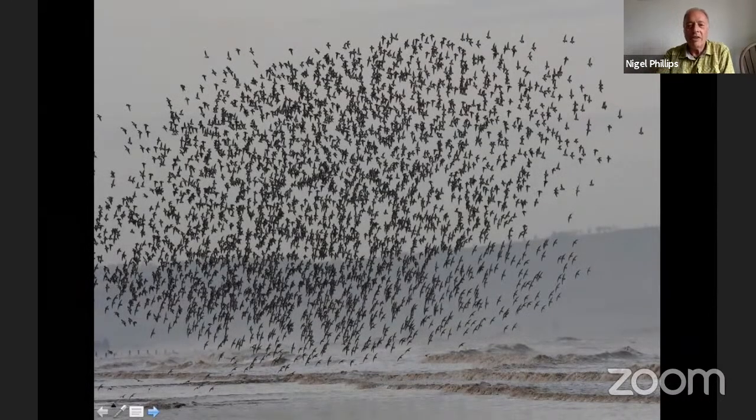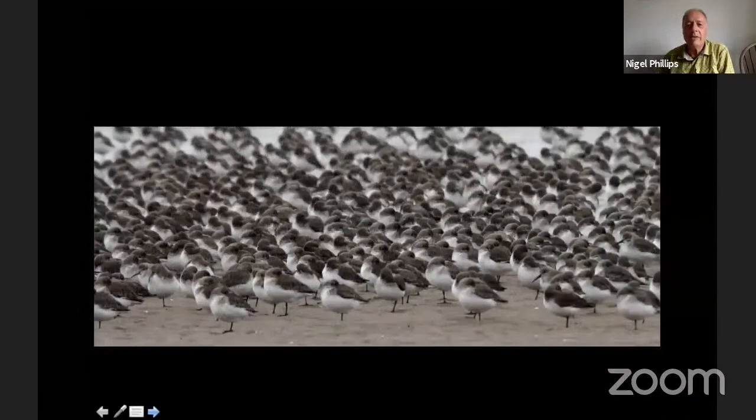So these are all dunlin swirling around, and then at the highest point of the tide, if the beach is fairly quiet, they will just roost, sit like that for an hour or so at the highest point. Those are all dunlin, and they are part of a flock of around 6,000 birds that was swirling about.